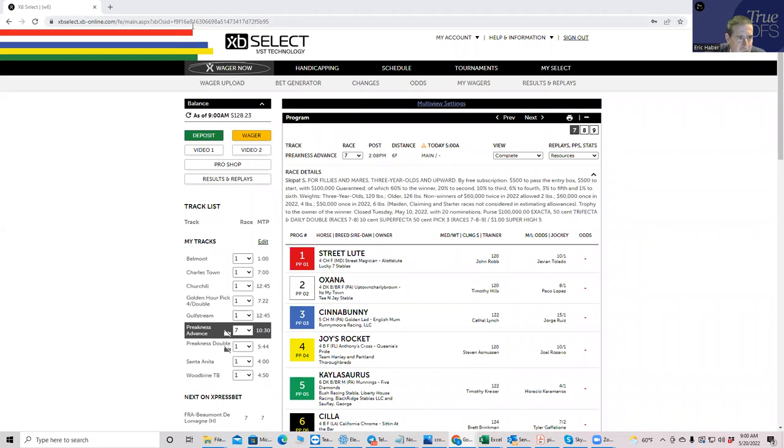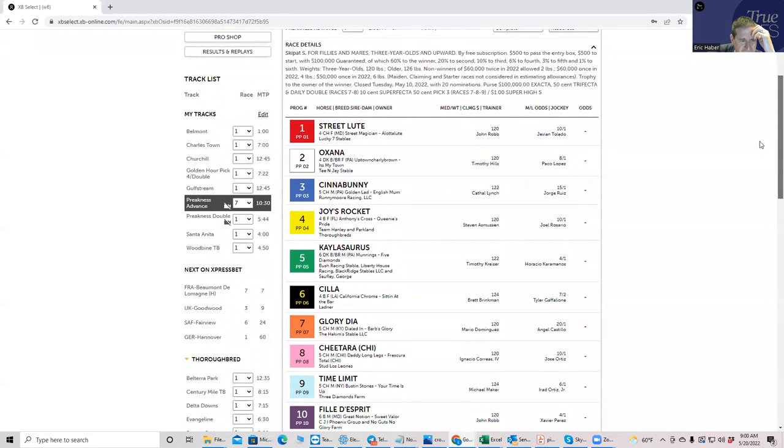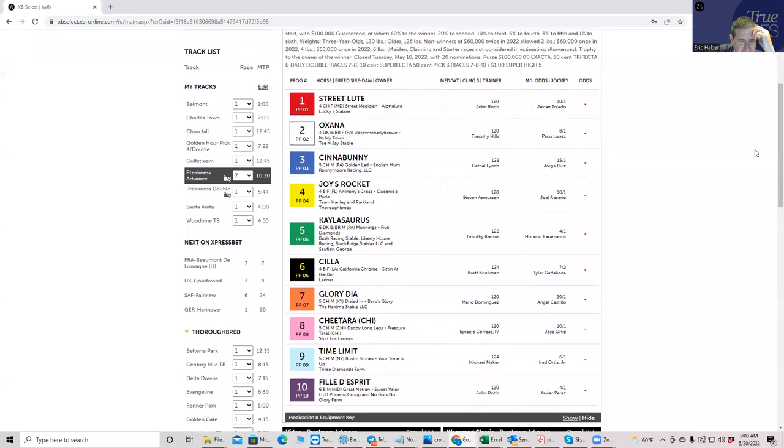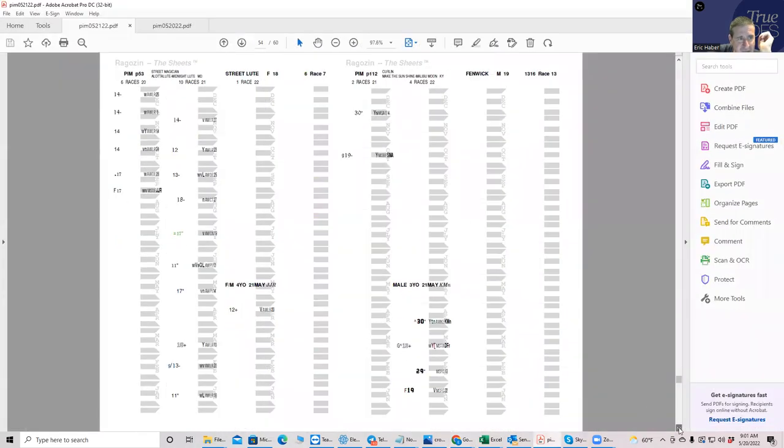Okay, so race number 7. I wrote down 2, 8, 9. So the 2 is 8-1, and then there's Chitara at 10-1 and Time Limit at 6-1. So that's interesting, let me see why that is. And we'll consider that Scylla is the favorite at 7-2, so that's probably the one we're going to try to beat as we go through this.